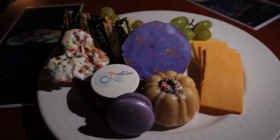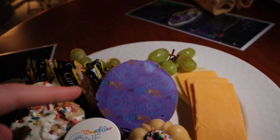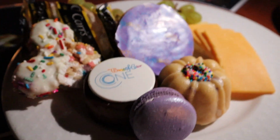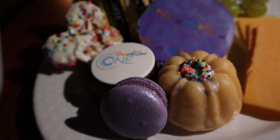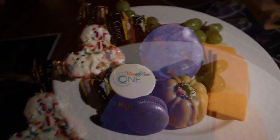All right, so here's what we have. We have a Mickey Krispy Treat. We have a shortbread cookie. We have a macaron. And then we have a chocolate mousse cake, assorted cheeses. Let's see what this one is called. We have the Mickey Funfetti Bundt cake, crackers, and delicious grapes.